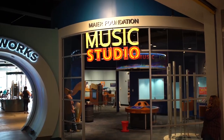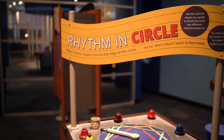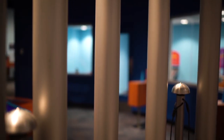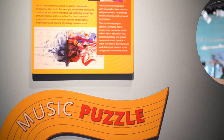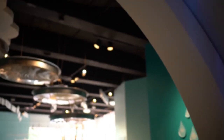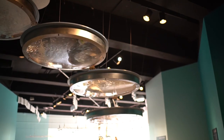Speaking of rhythm, your little one can work on making their own inside the Clay Center's music studio. This display helps explain some of the science behind music and sound and gives kids a chance to make some noise of their own. Right next to the studio is Waterworks. Waterworks is one of the center's newest exhibits and most popular.